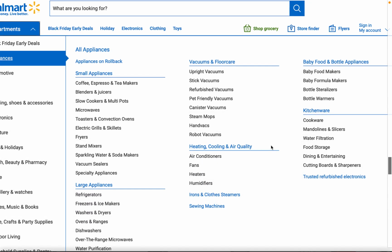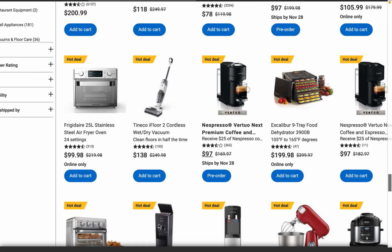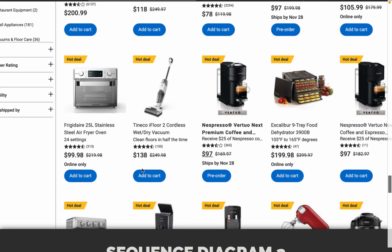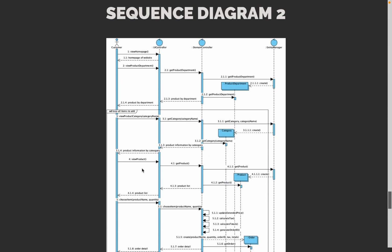So this is what I meant when I said by querying, looking at all the departments. You can see that all the departments just pop up here, and I can easily click on the departments and search by them. And then I can also search by product type, and then they take me to a list of products. And that's exactly what I tried to highlight in my sequence diagram too.